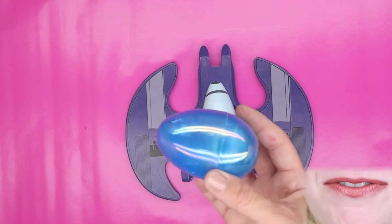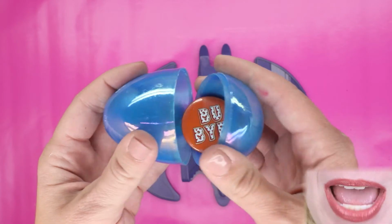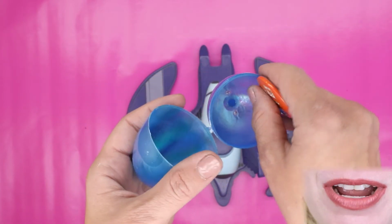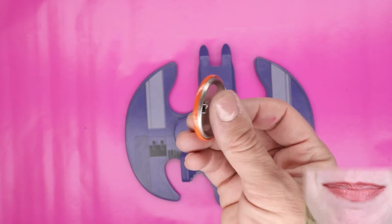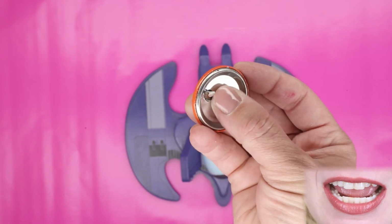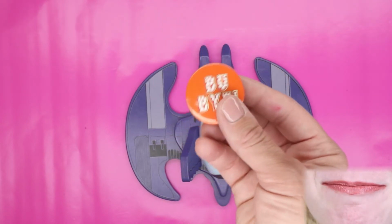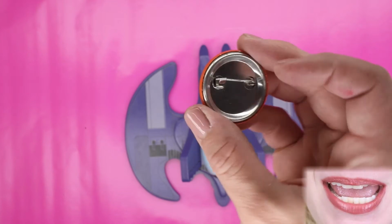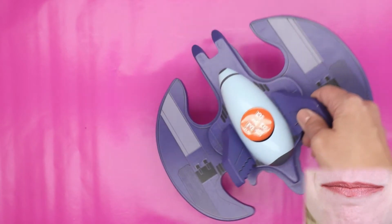Ooh, the spaceship is back. And what does it have? Should we open it? Let's open the blue egg. Oh, it's a pin. A pin. It says bye-bye. It's a pin. Look, the pin can drive the spaceship.